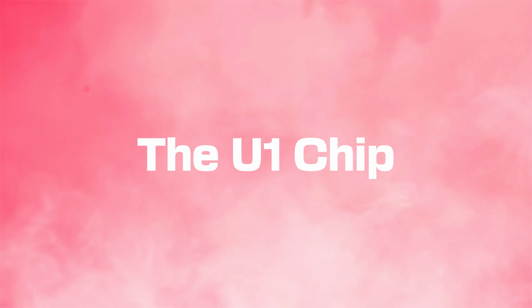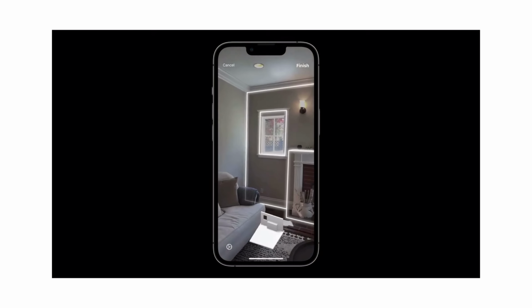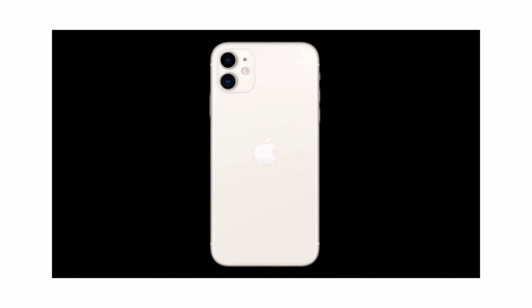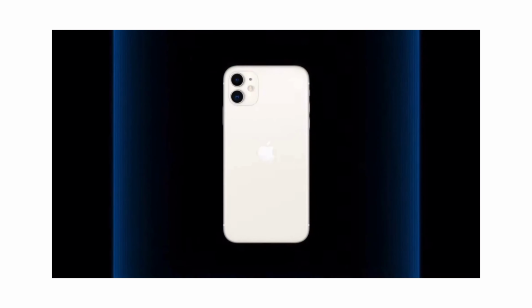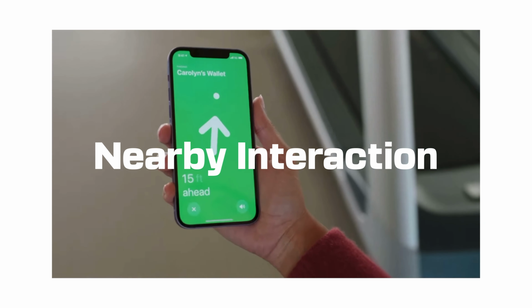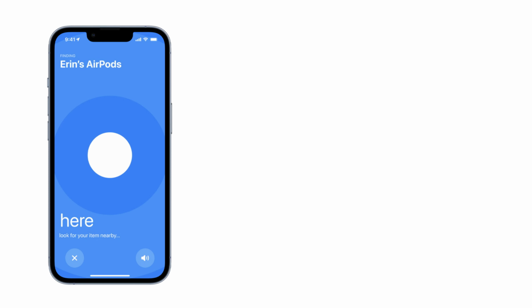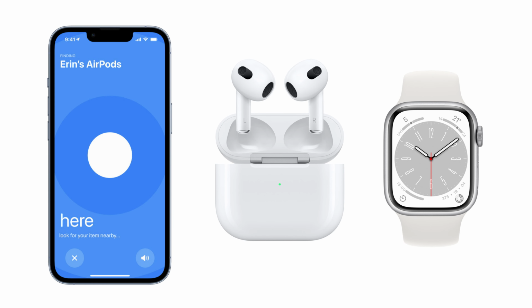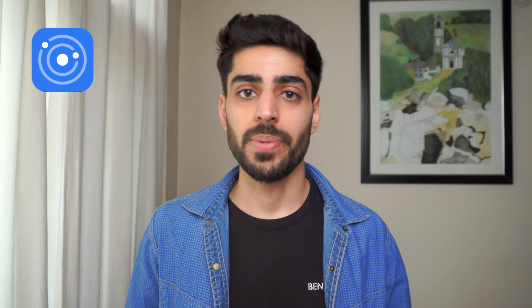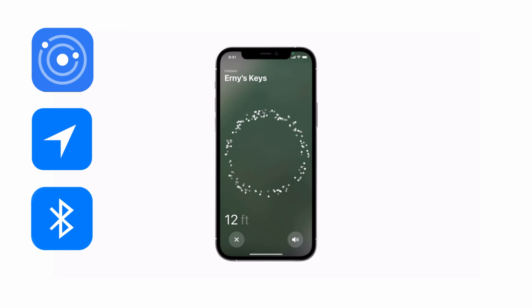Next, the U1 chip. Okay, unlike LiDAR, this is used for nearby interaction rather than mapping. Yep, it was introduced back with the iPhone 11 to bring spatial awareness between devices. So while your iPhone can use Bluetooth to detect other devices nearby, the U1 chip is what enables precise nearby interaction between them. So like your iPhone, AirPods, and Apple Watch all have the U1 chip inside them, which makes them aware of each other in your space. It uses what's called ultra-wideband tech to get more precise than GPS or Bluetooth, and that enables a few things.